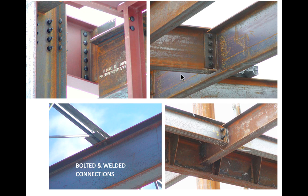Here you see an open web truss that's being bolted to a girder. And here, because we have a bearing plate on the truss, all we're really doing is putting in a couple of bolts to make sure that the truss stays in one place. We're not actually taking shear through the bolted connection. The shear is actually going right through the bearing plate itself.